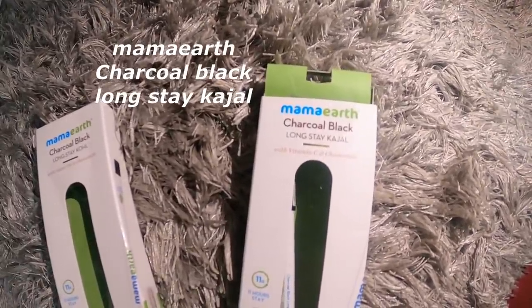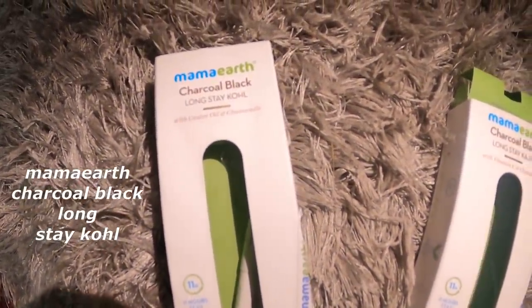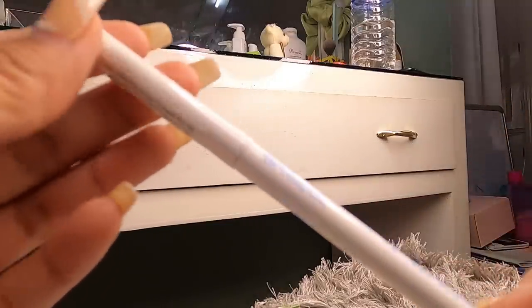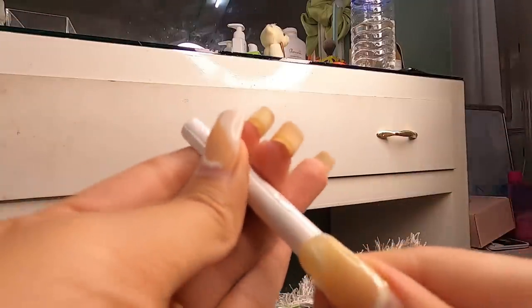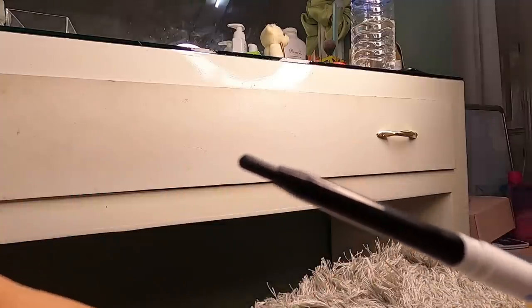Also we have this Mama Earth's charcoal black long stay kajal, and we have another Mama Earth charcoal black long stay, this one. Presenting Mama Earth Kajals, India's first made safe certified kajals with goodness of chamomile and castor oil. It gives your eyes the care of natural ingredients in a smudge proof, waterproof and long stay format.